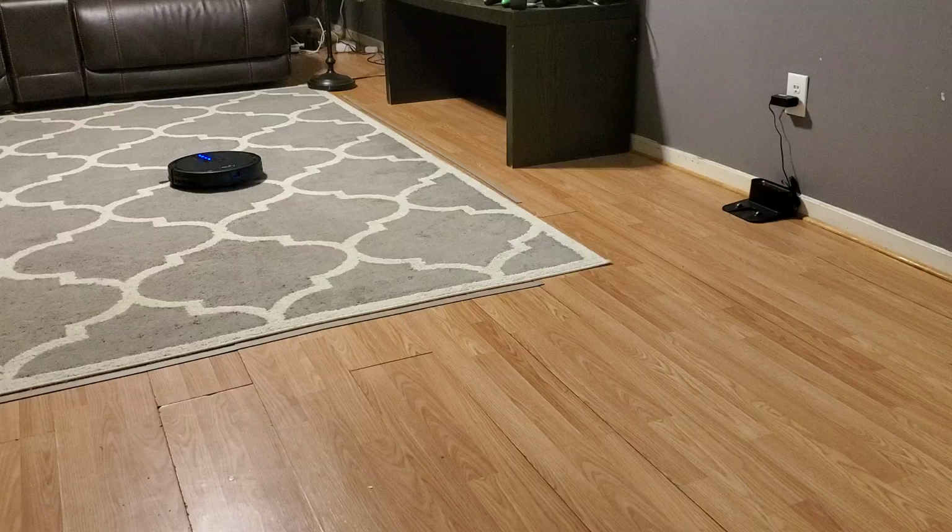And you can also tell it to locate your RoboVac as well, and it will ping it just like it did on the controller. But you have to be able to use it on a 2.4 gigahertz wireless router. So you either have to have a 2.4 gigahertz wireless router, or you have to have a dual band, and then you have to connect to the 2.4 gigahertz wireless router to get it to work.